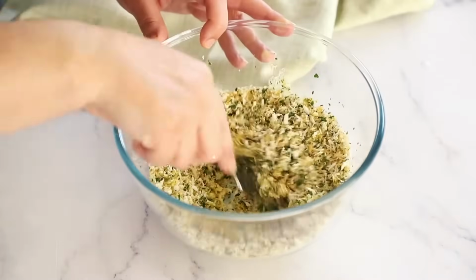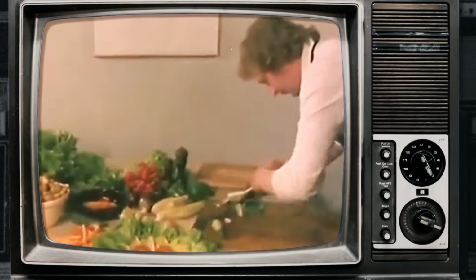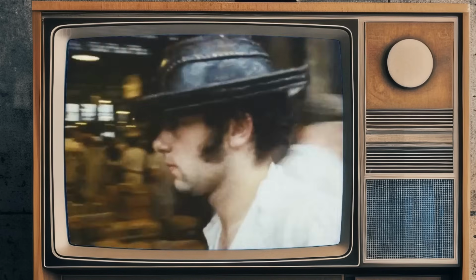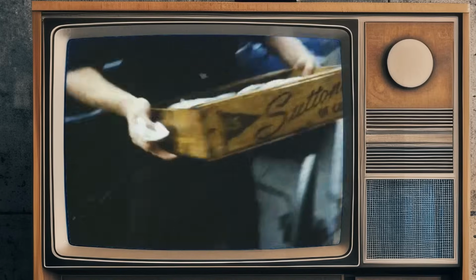Topped with a crisp breadcrumb and herb crust, this dish was both simple and satisfying, proof that great cooking didn't need to be complicated. Cod's popularity was tied to its abundance. Throughout much of the 20th century, fresh or frozen cod was readily available at grocery stores and fish markets, and it didn't require elaborate preparation.